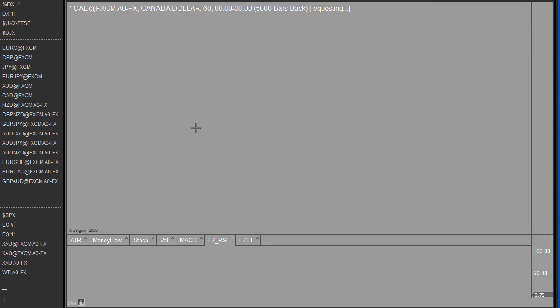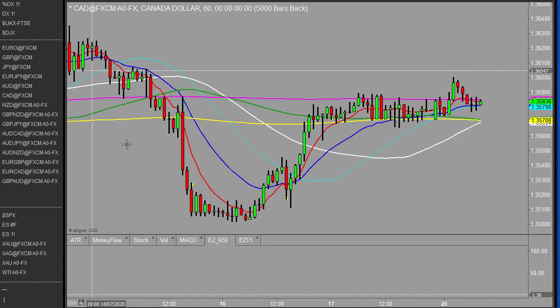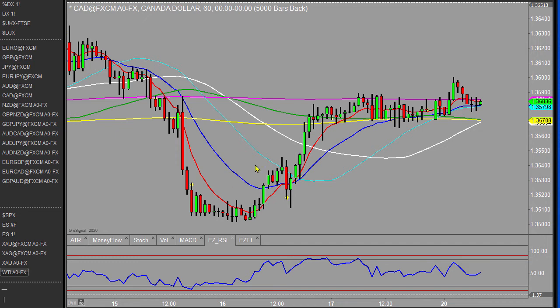Canadian dollar, just really for reference more than anything else, but you can see it's pretty flat. There you go, covered that off.